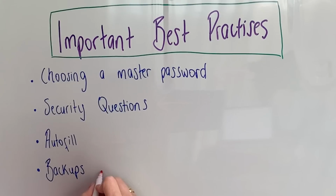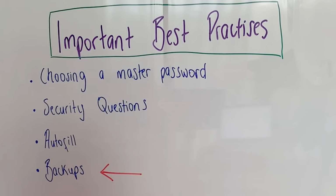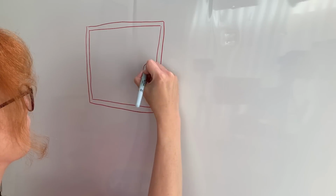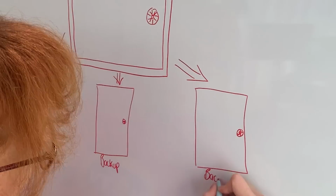The final best practice to be aware of when using a password manager is make sure you have backups of your vaults, whether you use a service or self-manage. Most password managers have easy ways to make a backup file, and it's essential to do this so that you don't get locked out of your accounts.